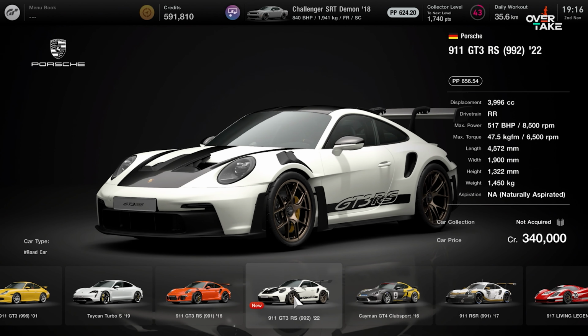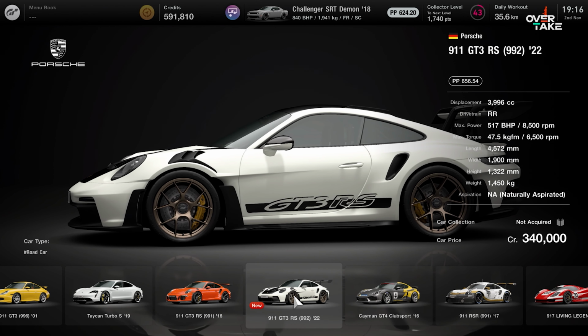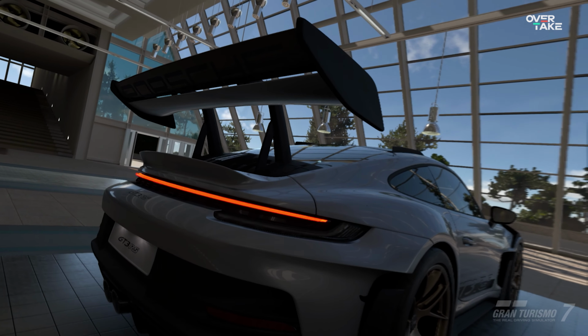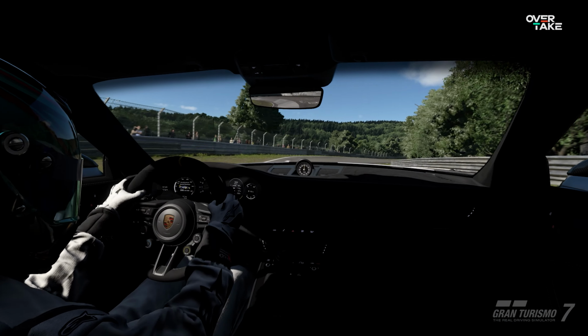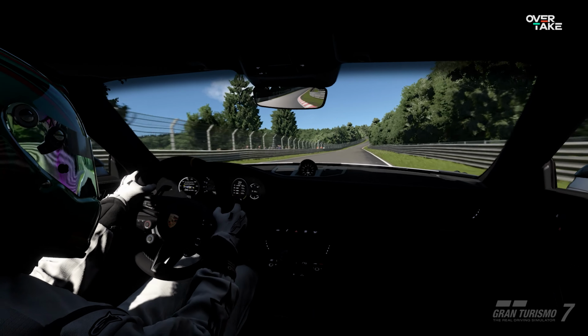As if that weren't enough, there is another car with one of the best sounding engines of our generation. The current 992 generation Porsche GT3 RS. I've already had the chance to experience the 4.0 high revving 500 plus horsepower Boxer in real life, and I couldn't wait to chase this car around the Nordschleife in VR.